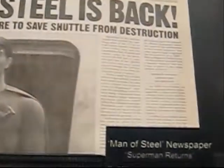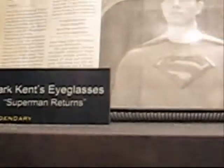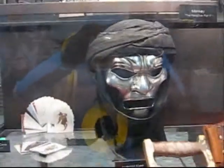There's actually a whole article that's written there. It's not just nonsense letters written around. It's an actual written article. That's a pretty nice touch. If you got the high definition Blu-ray and decide to be a real nerd and freeze frame that panel, you can actually go ahead and read it.